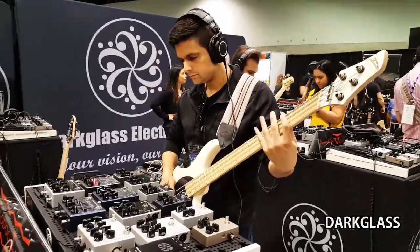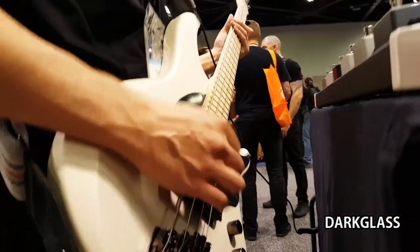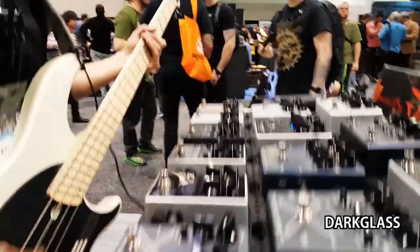Here I was testing the new Darkglass X7, which is an incredible pedal. You can blend a clean low end and a distorted high end, so you can pretty much get a finished tone right out of it.